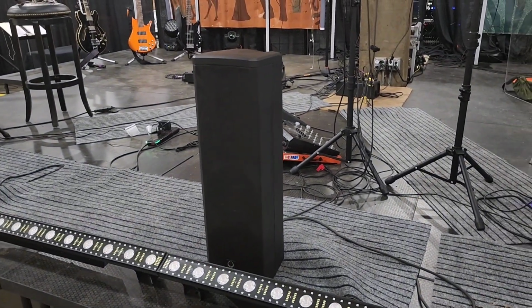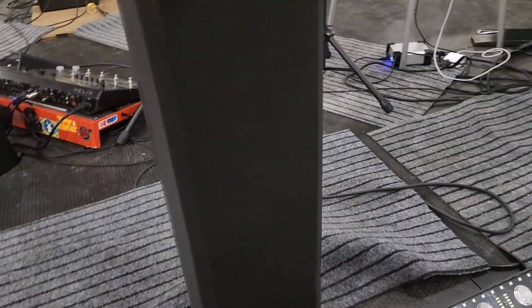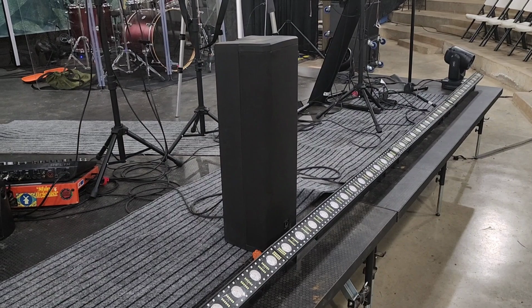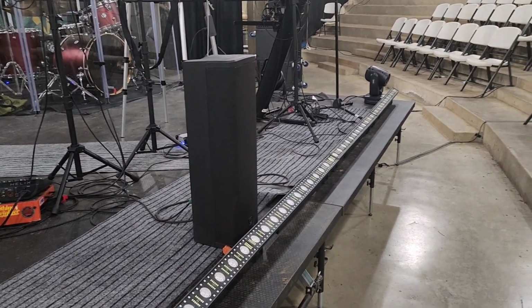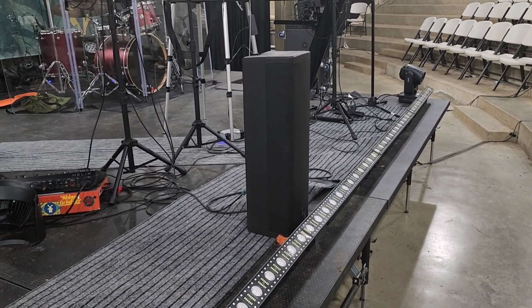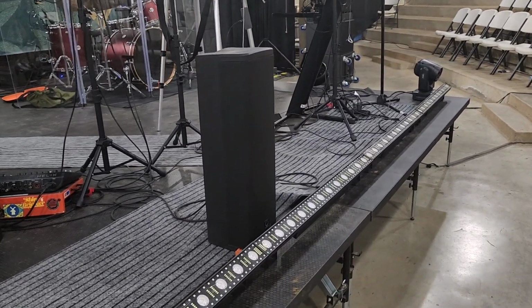and that's where our front fill comes in. Front fill today, or for this event, I chose the Turbosound IP300. And the reason I did that is it's a column array, which drastically reduces any feedback issues if the pastor decides to walk down here in front of it. Secondly, it has an incredibly wide dispersion. It's about 140 degrees from side to side.